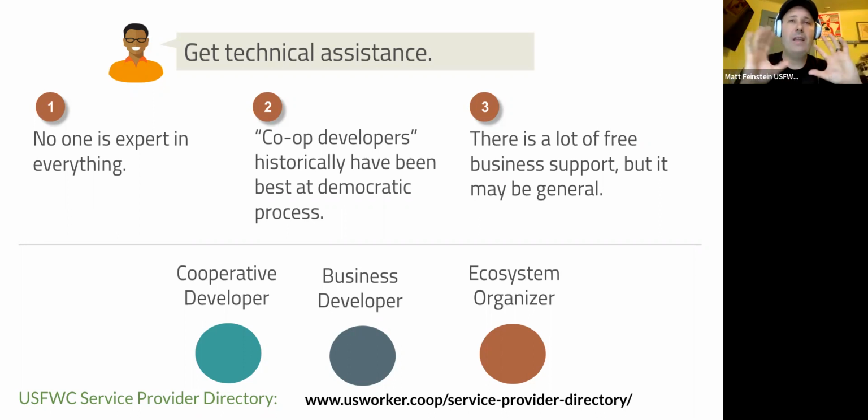And you might not find everything from one entity, right? Co-op developers, right? Individuals or organizations that do co-op development are often best at democratic processes and working through those governance questions. But there's a lot of business support services out there. Almost 70% maybe of what you're doing to start up your business is what another small business is doing around their financial projections, their marketing plan, their business model canvases, which is a tool to see all the kind of aspects of your business. All of that can be done with maybe a Small Business Development Center, SBDC, in your area. Search that up. Or maybe the Small Business Administration has some resources, or a business school, or a Center for Women in Enterprise, or other nonprofits that are set up to support entrepreneurs, right?